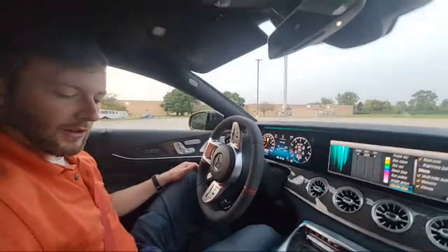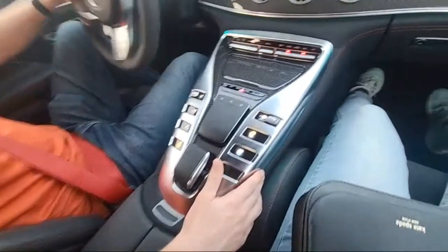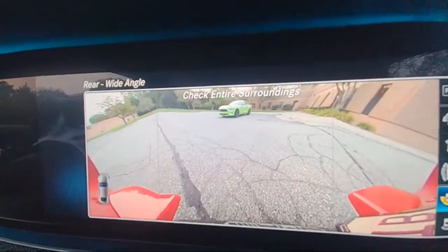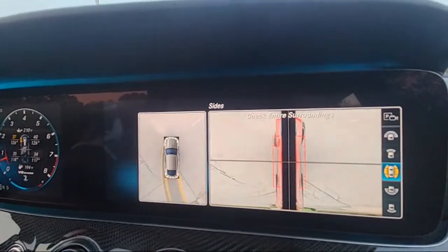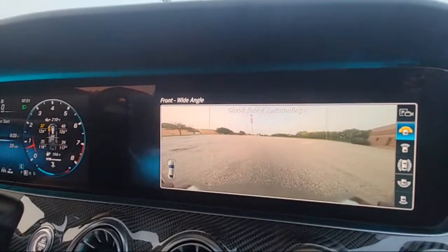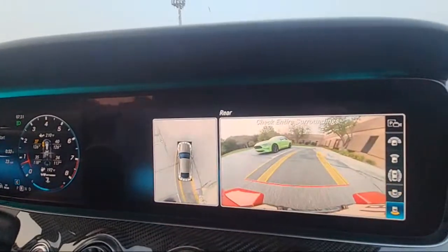Okay, when we go into reverse, I know there are a few more chats, but let's show you. You've got all sorts of different camera options. You've got a single angle with the 360 above, and then you've got a super wide, so that shows you all sorts of the back. You can see the sides for the curbs. As you can see, that's all four corners of the car. And then a front and a wide front. That's really very nice. It really is. Yeah, it's so many options. I really like that. Yep.